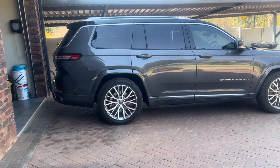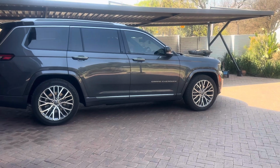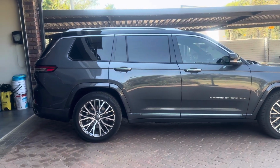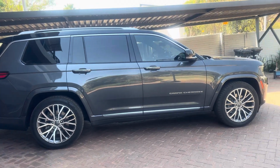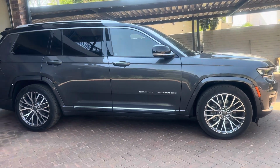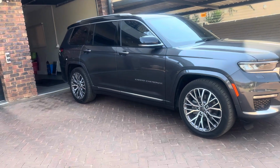What else? Yeah, I can't complain about reliability. I can't complain about the build finish. I can't complain about the luxury aspect or the technology aspect of the vehicle. The storage space is abundant. There is absolutely nothing wrong with anything and everything that this vehicle offers. And it's a good looker.